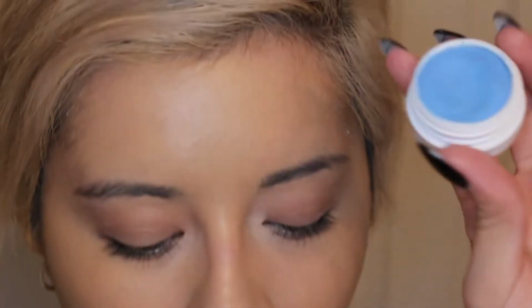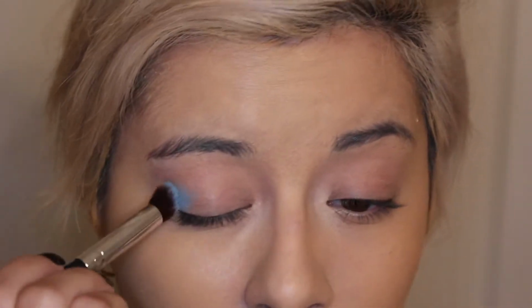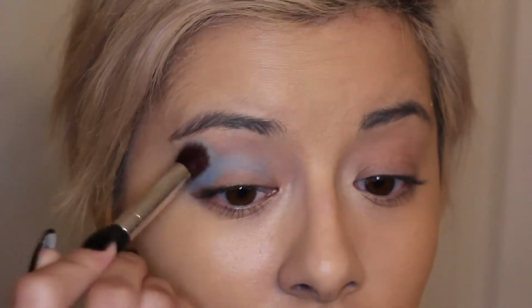ColourPop Taco eyeshadow, which I have no idea why it's called taco. As a certified Mexican, I can guarantee you our tacos are not blue. Okay. I'm taking that on a Morphe angled eye brush. Oh, I got some foundation on my eyeballs. So I'm just going to pop this right on the lid, on the outer corner of the lid, and I'm going to bring it up. It's going to be my transition shade, so I want it to be kind of light, kind of faded out.